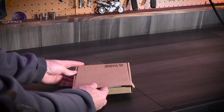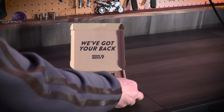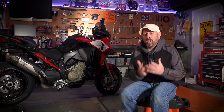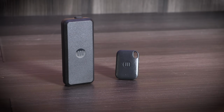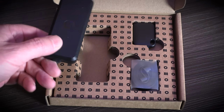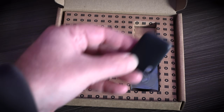The Monimoto 9 is a small battery-powered GPS tracker that is so clever you'd think it was designed specifically for motorcycles. It's not your typical blaring alarm system or full-time live tracker hooked up to the bike's electrical system. Instead, it works quietly in the background. This is the device we hide on the bike, and this is a key fob that you keep on your person. If someone tries to move your bike without the key fob nearby, it won't just send you a text message that's easy to miss. It'll call your phone and let you know what's up.